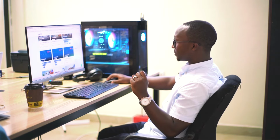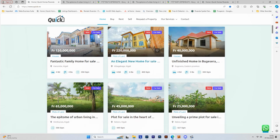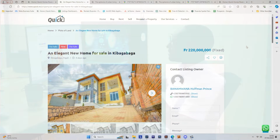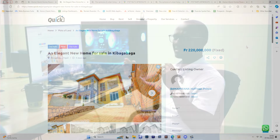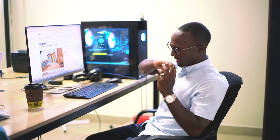Now let's get back to the website and see the second deal. Sorry about this. The second deal I'm showing you today is a house. So let's pick this one. It's a property that is located in Kibagabaga. As you know, I've shown you different parts of Kibagabaga, and it's one of the best areas to stay in because you have some nice properties. The location itself is nice, and you have modern homes nearby. The streets are nice and organized, and this is one of the opportunities that you have that side.